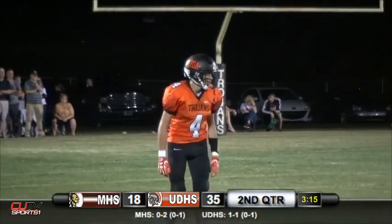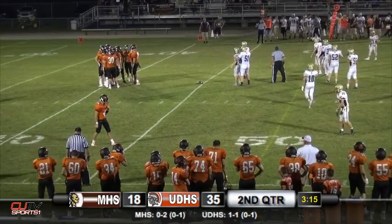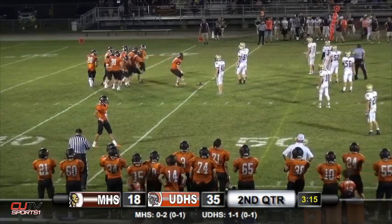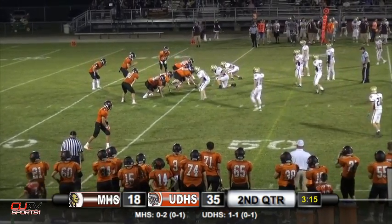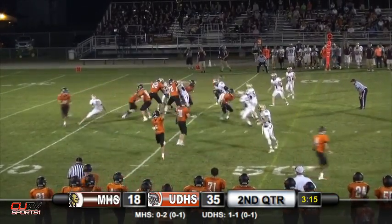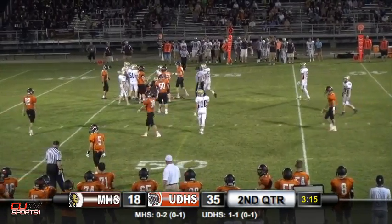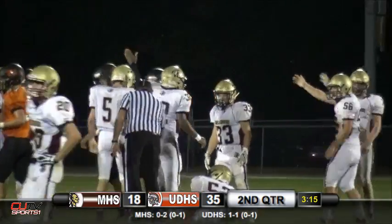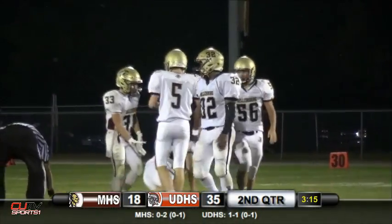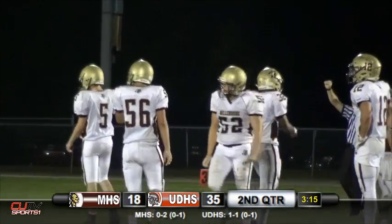Big third down play here for the Indians as they just try to bounce back. Big last possession for them. Could be a big third down hold here for Millersburg if they are able to stifle the Trojans here. And it's going to be faked up the middle here, but Millersburg is on top of it, and they down him, and they believe they have the football on a fumble here. See what they decide to do on this one. It looks like they will just bring up a 4th down.